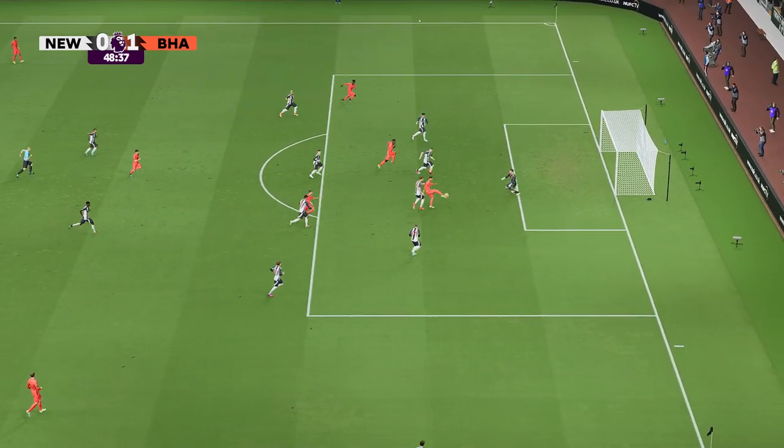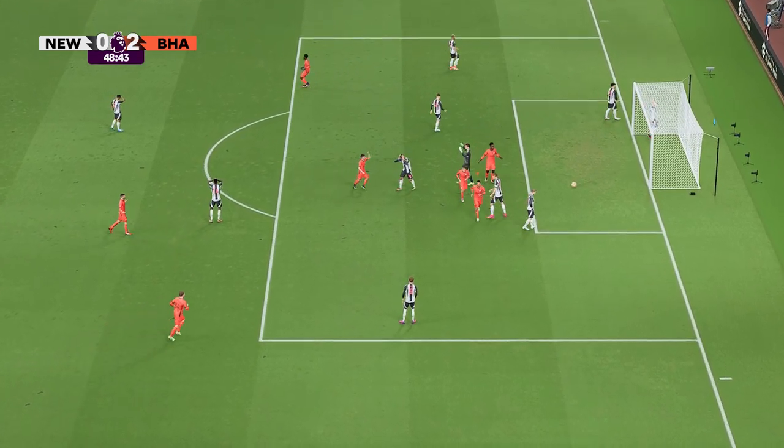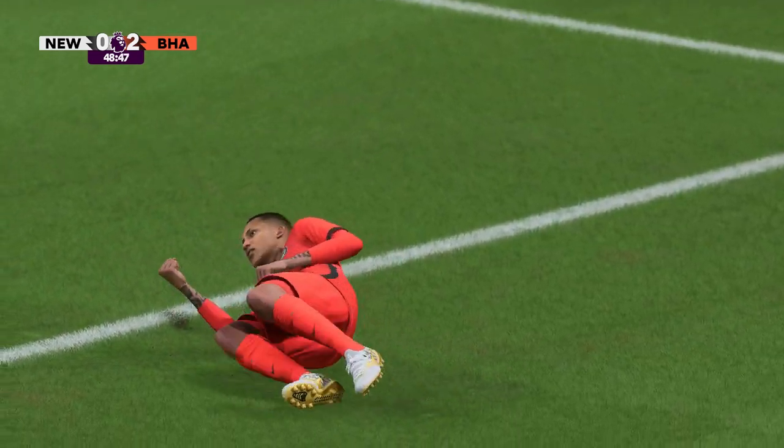Really nice ball. Oh, that is a majestic goal! Volleyed home with precision and style. Superbly done.